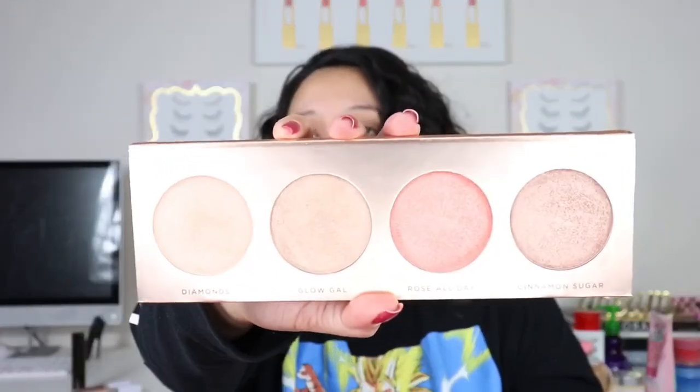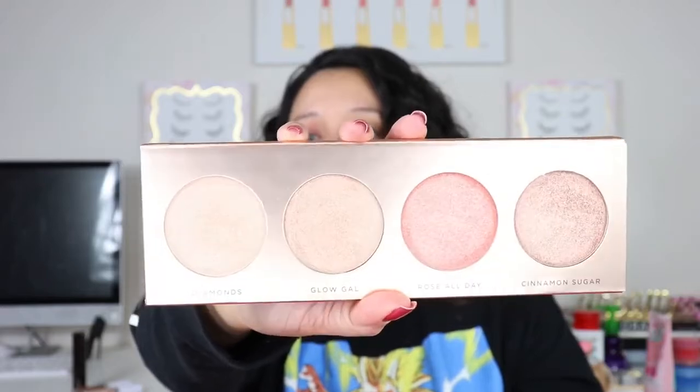All right, and then the next face item is this bad boy. This is the Glazed Lit Kit by Laura Lee Los Angeles, and oh, I love her. So this one is actually a newer item to 2019.